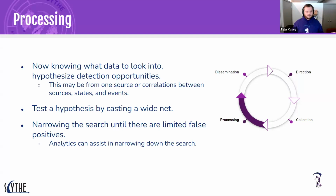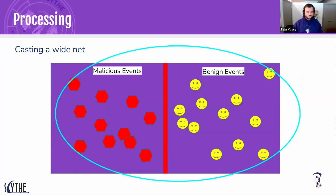If you're fishing and you cast a net, you're not trying to catch one specific fish down there. You're going to catch as many as you can, and you'll sort through them later. That's how we're going to start. It's not how we're going to end, but it's how we're going to start. So here's an image of that, casting a wide net. You want a broader search, and that's okay.